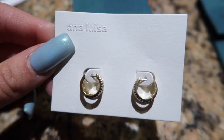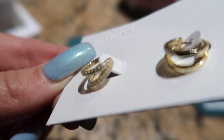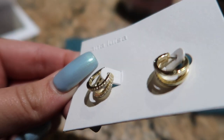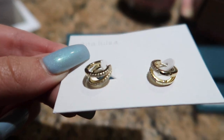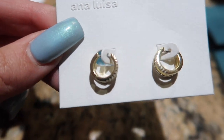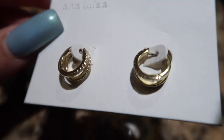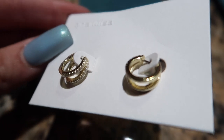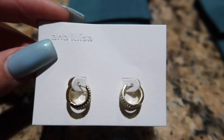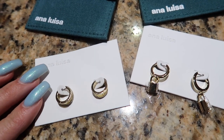The next pair of hoops that I got are the little huggy hoops. You can see here the rhinestone little detail on them. They're just a little bit extra than a plain huggy hoop. I love these. I think they're so cute, and this is good for people who don't like to wear really flashy big hoop earrings. If you have a second piercing, these are really nice to just add, and they give that little sparkle. I like these a lot. I've been wearing these almost every day. They're very comfortable. I absolutely love all of my pieces from Anna Luisa.